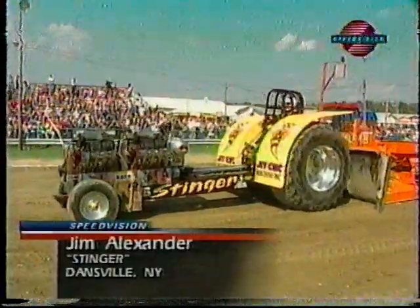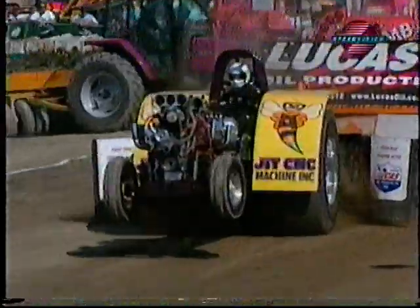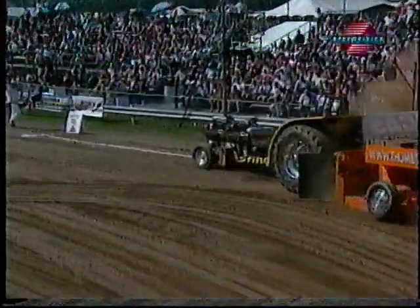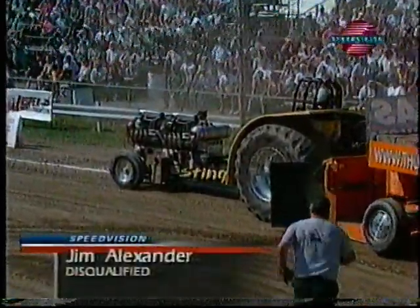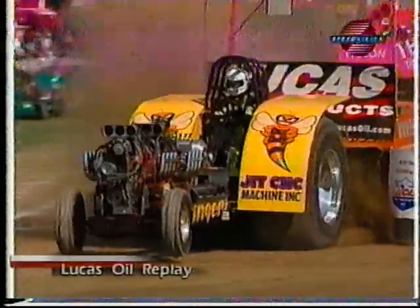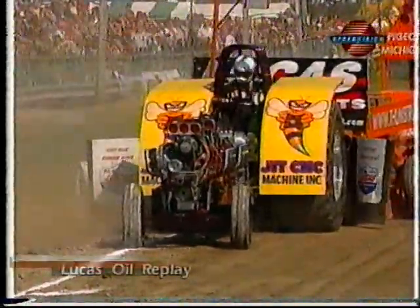As we get a good look there at the Stinger of Jim Alexander. He, too, is running the same setup as we saw with the twin-engine Hemi of John Dugan just a few moments ago. The Stinger is getting close to the out-of-bounds line, and he touches it, and Jim Alexander is disqualified. Let's take a look at what happened there. You can see he's hitting the brake, but he's not hitting it enough. That one tire is spinning, really throwing the dirt off to one side.